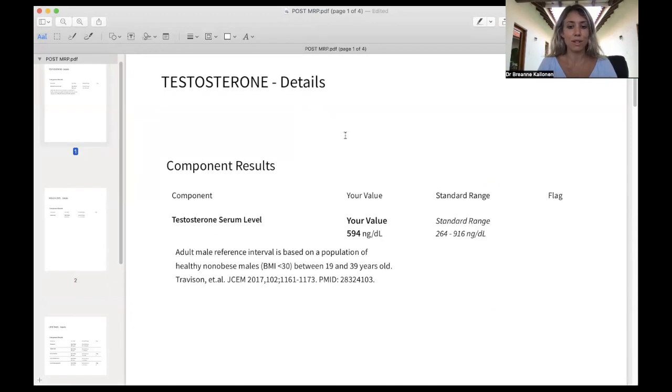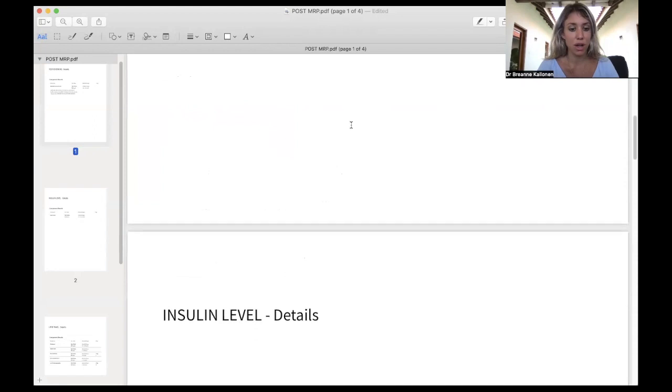Testosterone level has increased to 594, which is amazing. Not everybody do we see this significant of an increase in the testosterone levels, but this is very impressive without testosterone replacement therapy. Yes, the optimal is 700, but this individual is well on their way. This could improve over time, as well as we may want to consider something like an ashwagandha or a fenugreek that can also support testosterone levels, or maybe even some resistance training. So this patient has done an amazing job.